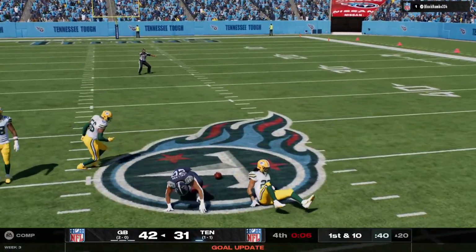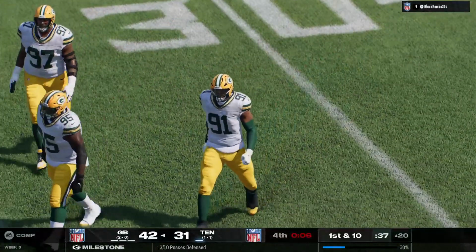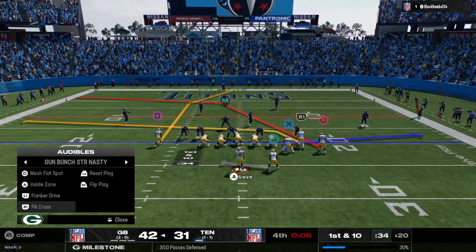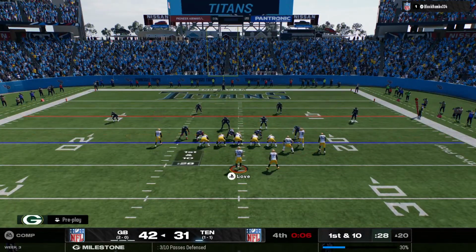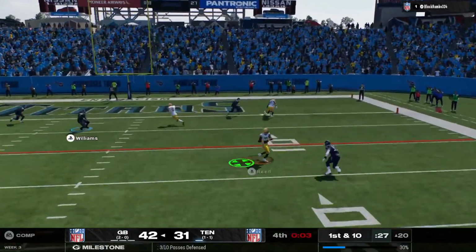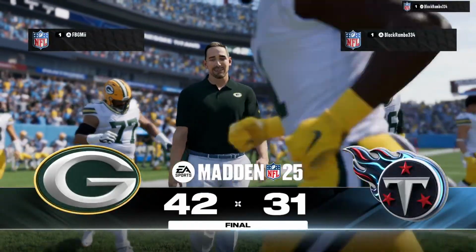And that is incomplete. They had their chance and took it there. Look, they're trailing late. Gotta let it fly. This will wind up a turnover on downs. A fresh set of downs to work with. It is first down and 10. Now Love. The open man is Reed. He's got it. And the Packers are going to have a first and goal coming up.